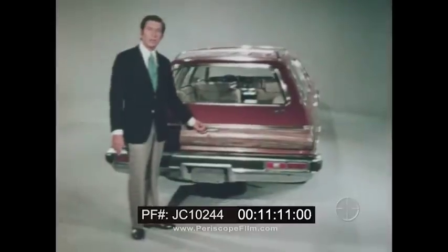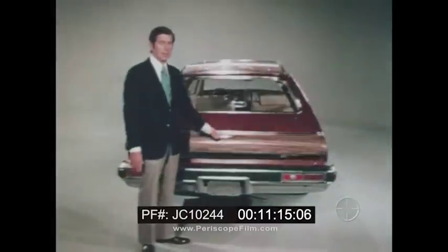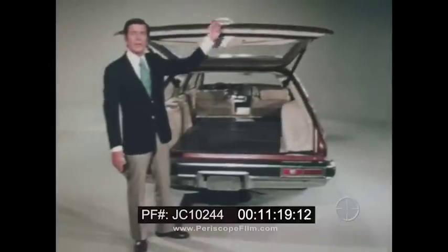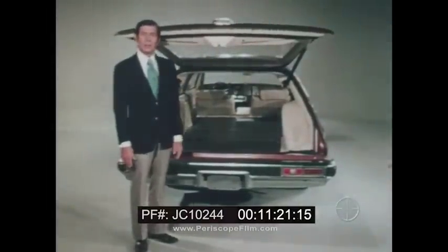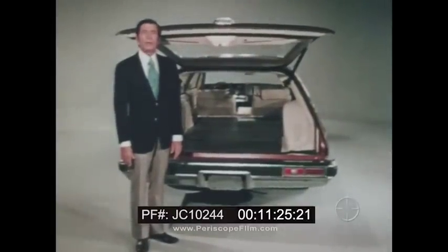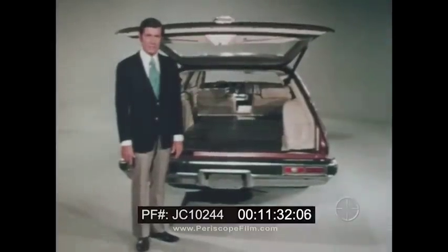Show your prospect how this tailgate swings up easily, out of the way. Let him try it, while you explain that the tailgate is counterbalanced to lift easily, that it's very light in weight, and the tailgate can be opened in very tight quarters, a real plus for wagon owners. Point out how much easier the Malibu is to load and unload over wagons with conventional swing-down or sideways tailgates.